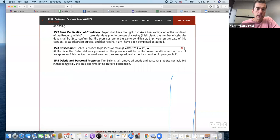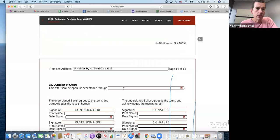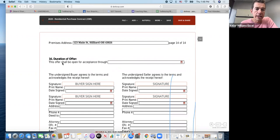Debris and personal property. This is where, if you're a listing agent, for the love of God, tell your people to clean your house before they get out. And for poor Amanda's sake, don't tell them that it's okay to leave all the trash on the curb. Amanda had literally a mountain of trash left for her clients after possession occurred. Bad deal. Makes the other agent look bad. Don't be that agent.